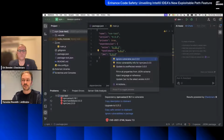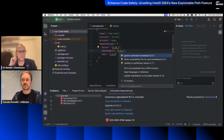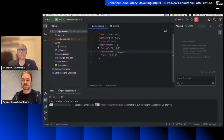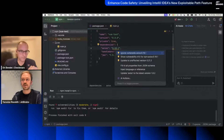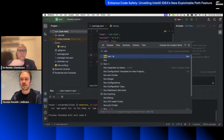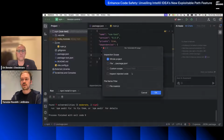So two exploitable dependencies, two exploitable vulnerabilities you could fix by upgrading the related packages, related dependencies to an affected version, and the rest, what's not exploitable, we could double check that through this inspection.